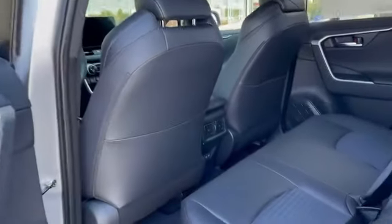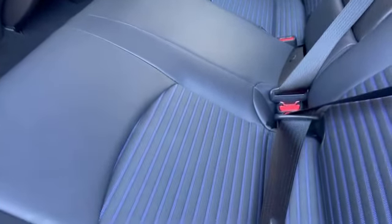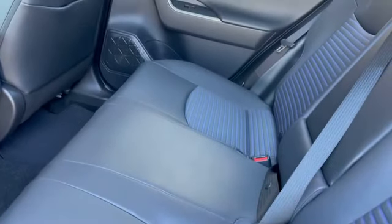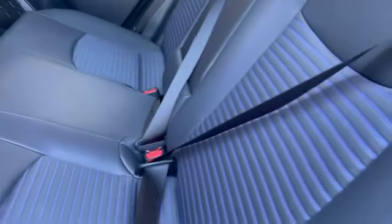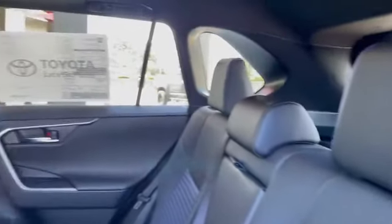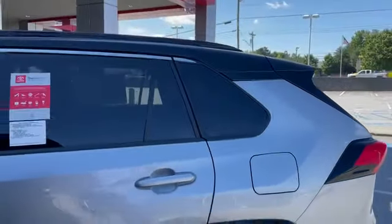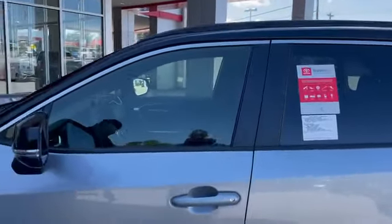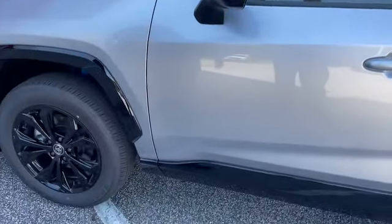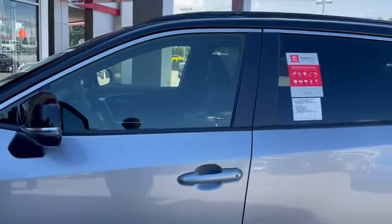Being the XSE, we have the SofTex inside with that blue trim. That's a good looking seat, even that thread on the side. One thing that sets the XSE apart is a special roof. Notice that the roof is black up top. The backs of the mirrors are black, as well as this trim piece down here at the bottom of the car, and an all black wheel. Again, a good looking ride that we've got here on the lot.